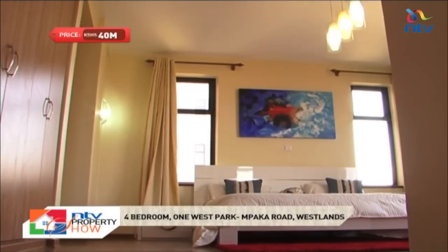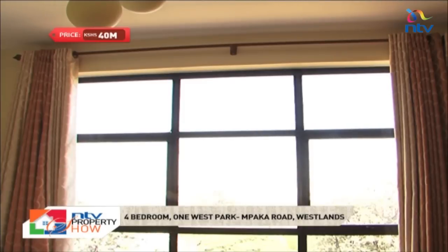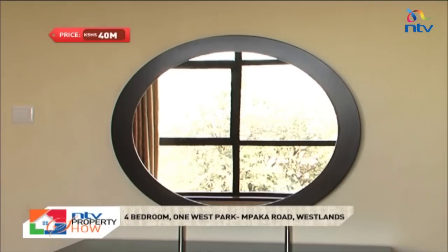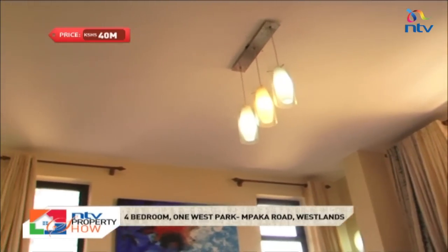The master bedroom is bigger than the rest, offering vast space. This massive window is both functional and aesthetically pleasing. Not only does it give you beautiful views of the estate, it brings in maximum natural light as well.